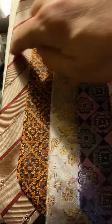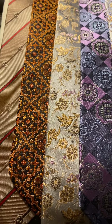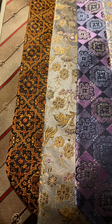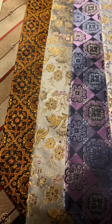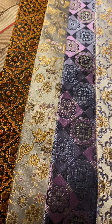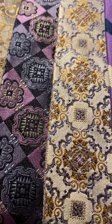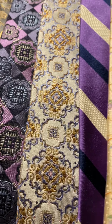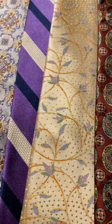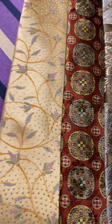This one, for example, on the far end, you may recognize the logo already. That's a Gucci tie. You can see the double G there, sort of forward and reverse as they often incorporate into their logo. A couple of Ike Behars there. We've got some Robert Talbot here. These two, Robert Talbot is wonderful. Extremely beautiful ties. Another Ike Behar, Brioni there in the middle, the red one.